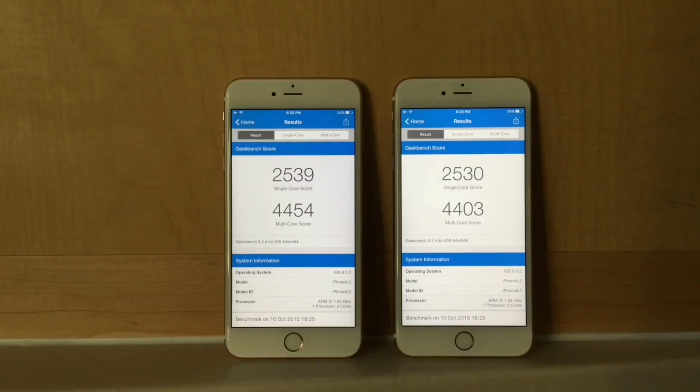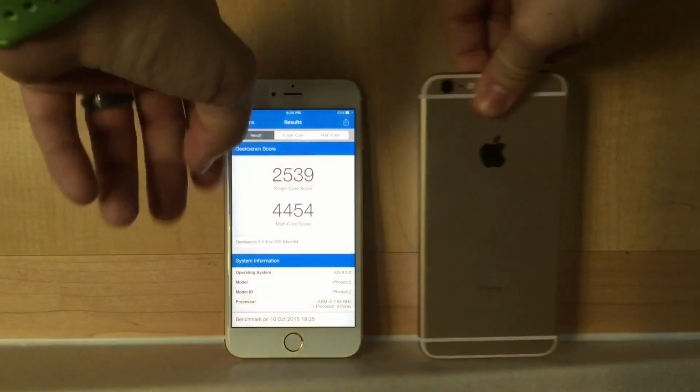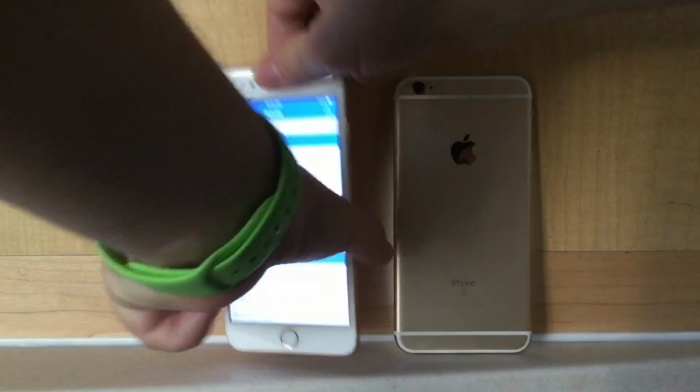After running the final Geekbench test, the Samsung A9 does score higher than the TSMC. Both of the devices were rebooted prior to running the test. They were connected to the same Wi-Fi and in airplane mode.